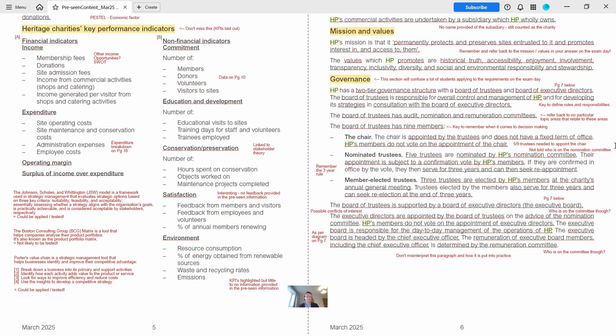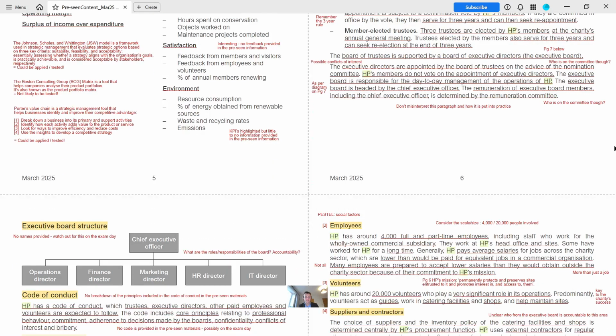The executive directors are appointed by the board of trustees. So this is the executive board on page 7. Maybe I can just scroll it down so you can see them there on the bottom left. HP's members do not vote on the appointment of the executive directors. So that's the finance director, marketing, HR, IT, all of those you can see on the screen. The executive board is responsible for the day-to-day management and operations of Historic Places, and the executive board is headed by the CEO, Chief Executive Officer.